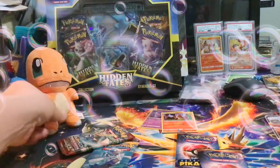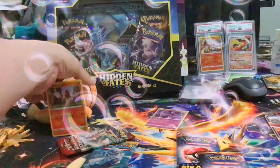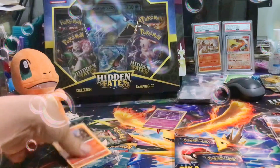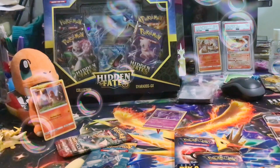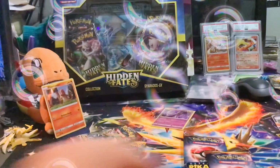Oh, Charmander! Okay, I'll give you the card. There you go, there's the card. Ow! Okay, yeah, I'm sorry. Didn't stay in one spot. Yeah, take the card. Oh, thank you. Yeah, you're welcome. Just stay there. You want to be on camera? Yeah. There you go, Charmander's on camera.